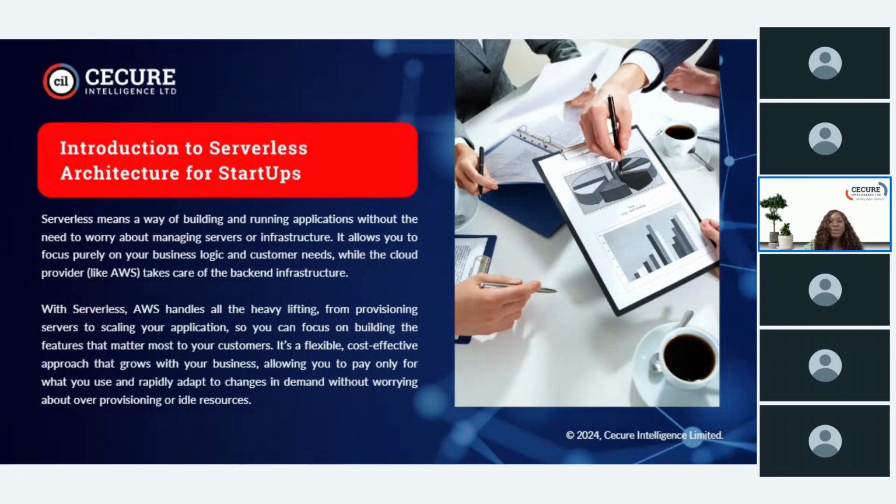First of all, you ask yourself, what is serverless? Serverless, like you see on the screen, means a way of building and running applications without the need to worry about managing servers or infrastructure. So it allows you to focus purely on your business logic and your customer needs, while a cloud provider like AWS takes care of the back-end infrastructure for you. Let me start with the basics.